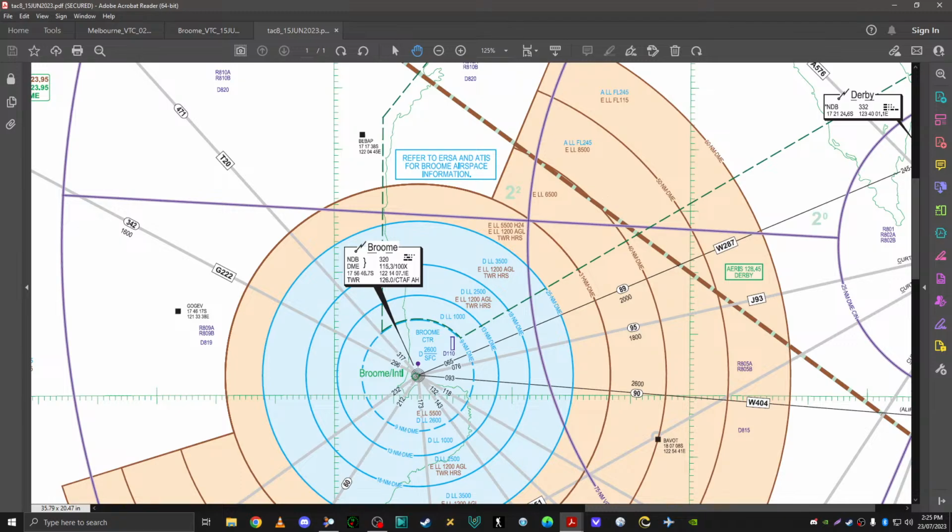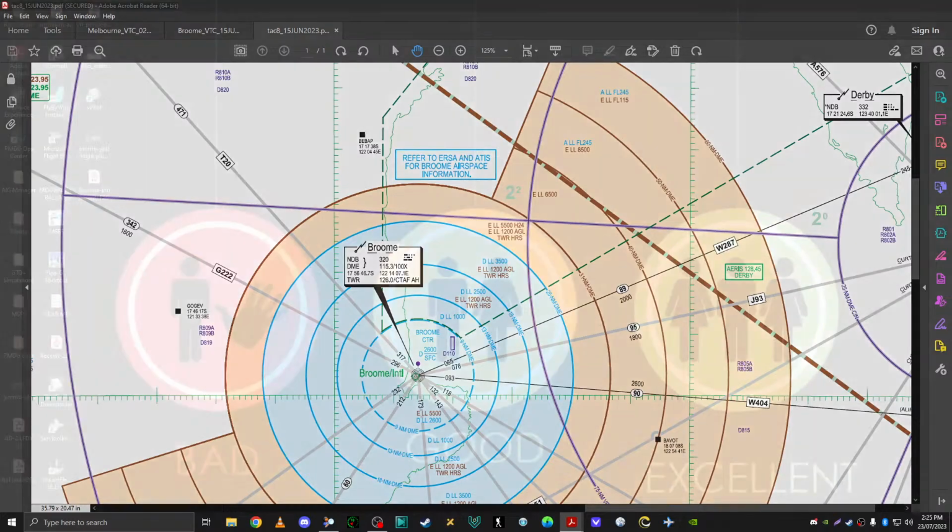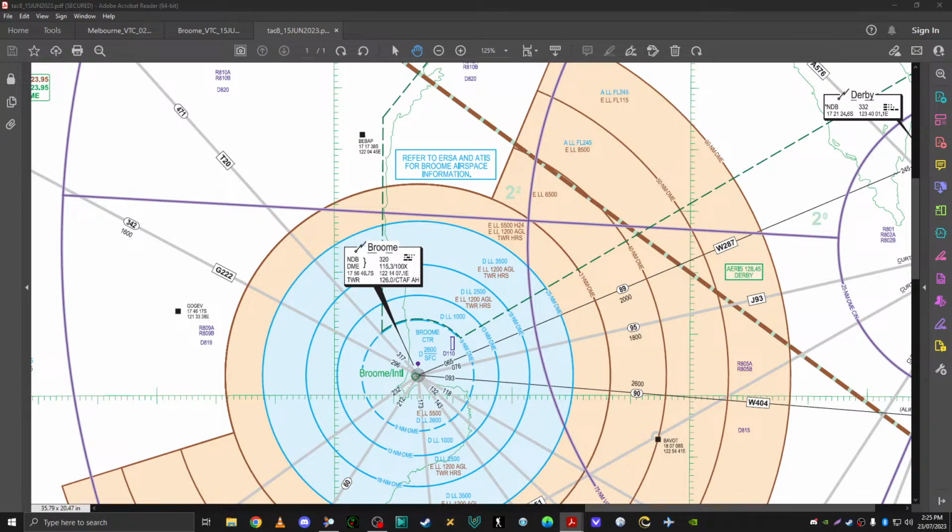And now, class Echo, what sort of service do you have in class Echo? Well, you need a clearance. That's the first thing. If you're an IFR aircraft, you need a clearance, whereas if you're a VFR aircraft, you don't need a clearance. Okay. You are separated as an IFR aircraft. You are separated from other IFR aircraft. And also, ATC service gives you traffic information about other known VFR aircraft.